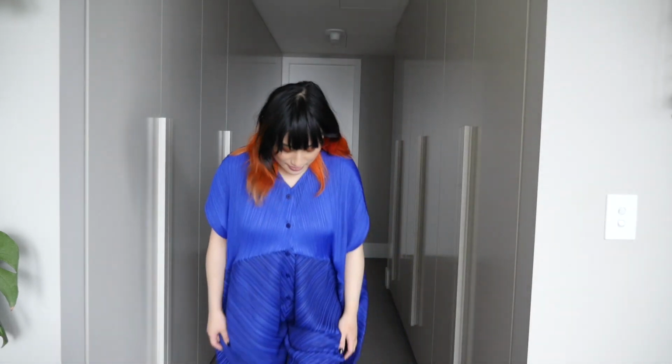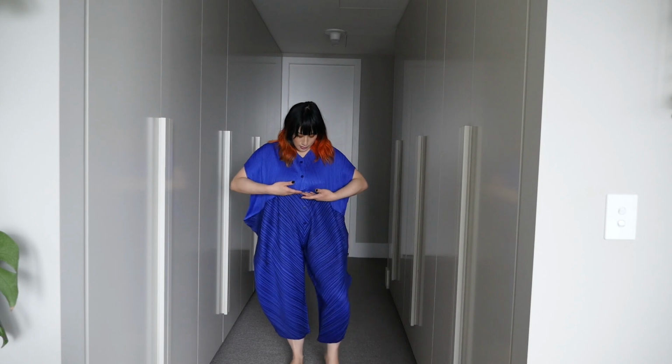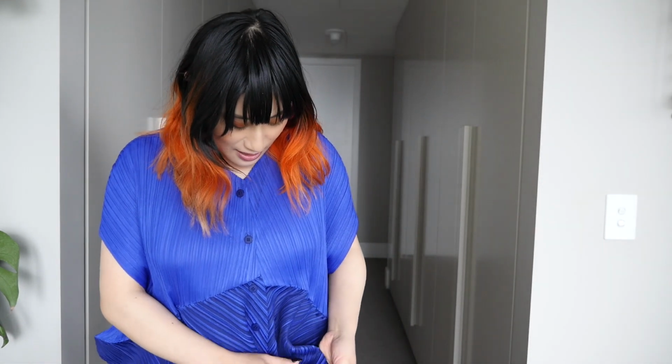It's a great summer piece, and it has two sections to it. So this top section is a lighter blue, and at the bottom it's a darker blue with kind of navy stripes, I guess. It is quite strange. It's not for everyone, but I do really love it, and it's very different. It's not a style that you commonly see, so I think it is quite special.